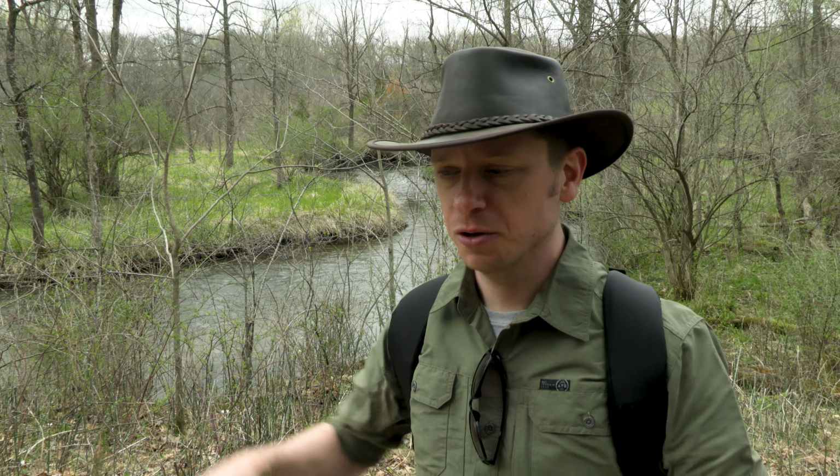Got to double back, so hopefully we still got enough sunlight. It's almost 4 o'clock already, so hopefully I can get that done. But here's that little creek again that was snaking through. Again, I'll show you some.